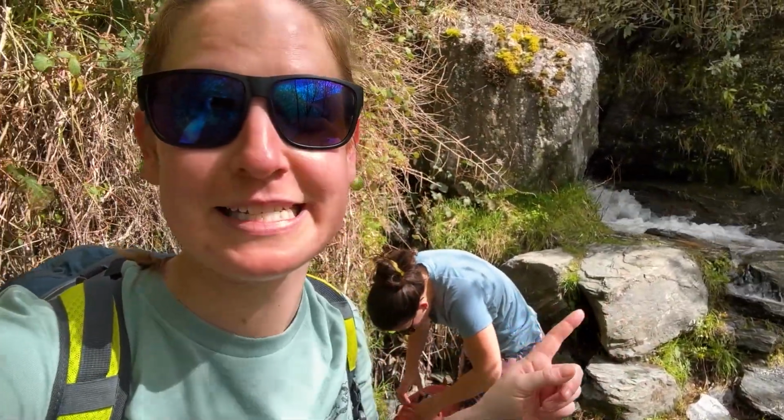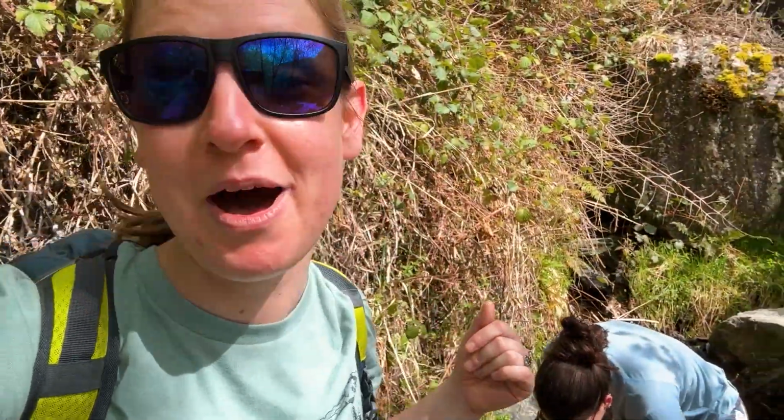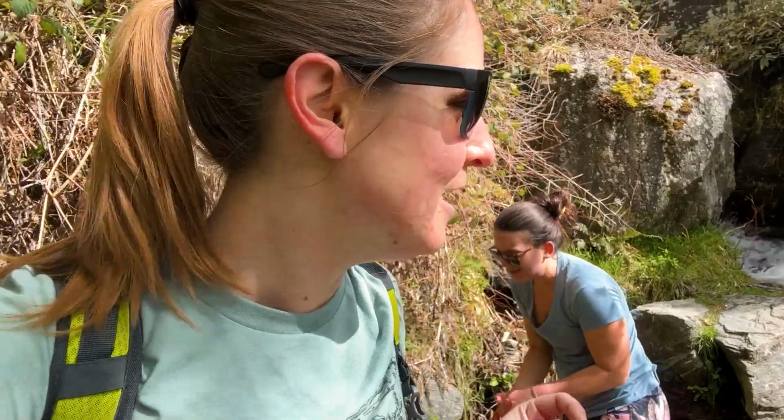So it just snowed about 2 days ago here in Queenstown, and all the mountains all around. So this is probably some of that snow melt from that. This is definitely making the trail a little bit more dangerous. We're going to take it slow. We'll see you on the other side.